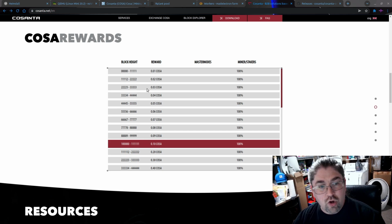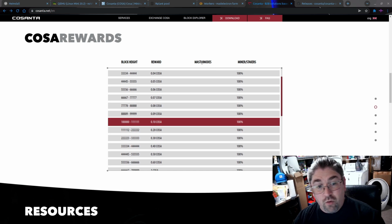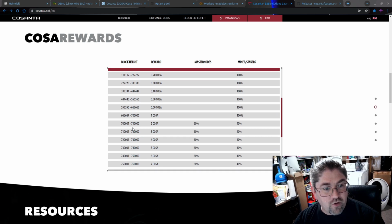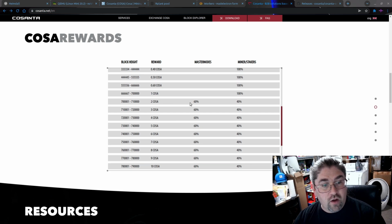As the blockchain matures more, you can see the reward goes up. And if we scroll down here, as of right now, also no master nodes. It's all staking. Or mining and staking. Staking kicked in right here where we're at now at 0.1 COSA for reward, and now it's proof of work and proof of stake. Continuing onward, as the block matures even further, you can see we finally get to 1 COSA, 2 COSA, and at 2 COSA, that's when the master nodes kick in. So we probably have a year, I'm guessing, before master nodes are available.